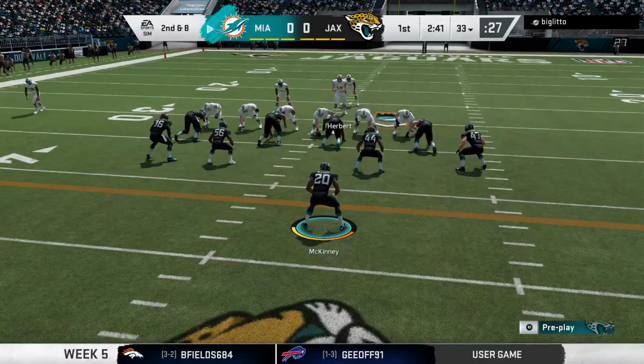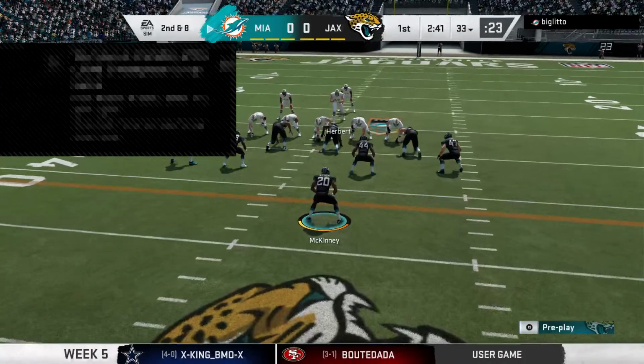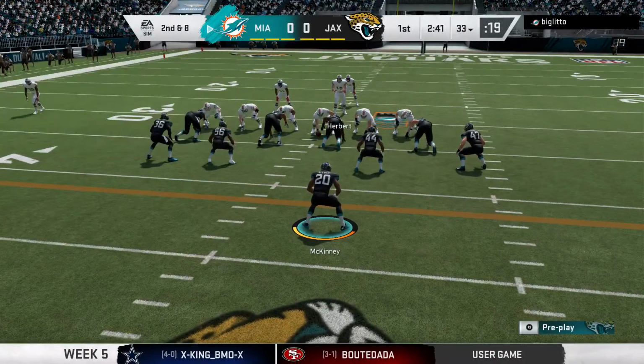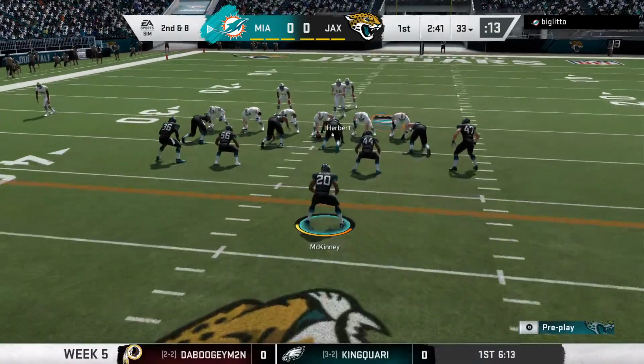Hey, Sue. 44. Mike, 44. You don't want none, baby. You don't want none. Hey, hey, you don't want to see me. You don't want it. Here we go.